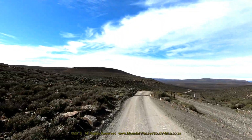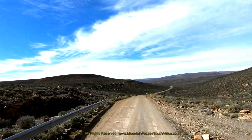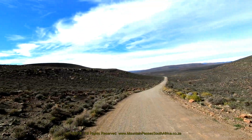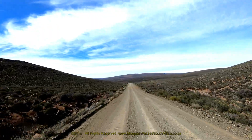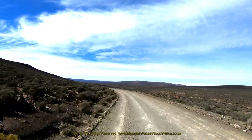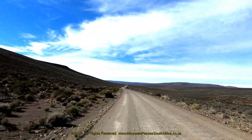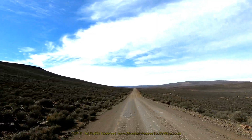Soon after cresting the summit, you'll need to slow down to 30 kilometers per hour to cross a cattle grid. There's a deep excavation immediately after the cattle grid on the left, which is guarded by a steel railing. The road surface is generally fairly good along this descent, and as is the case with most passes, the presence of corrugations increases as the gradient decreases.